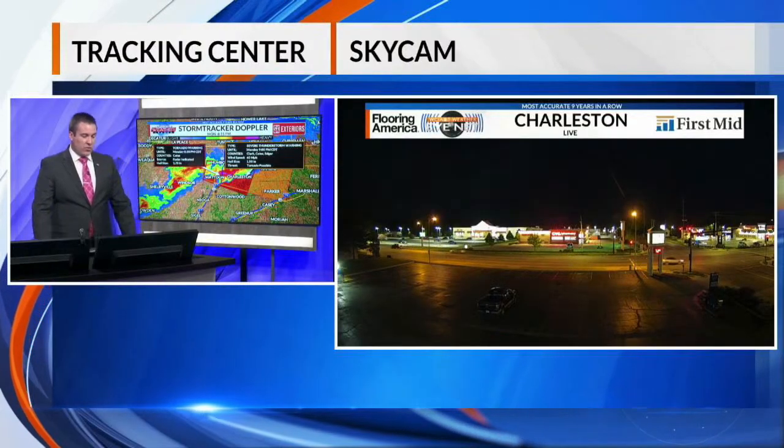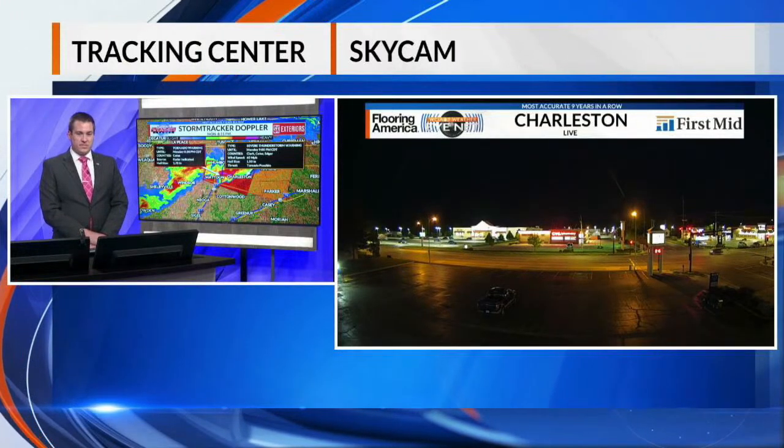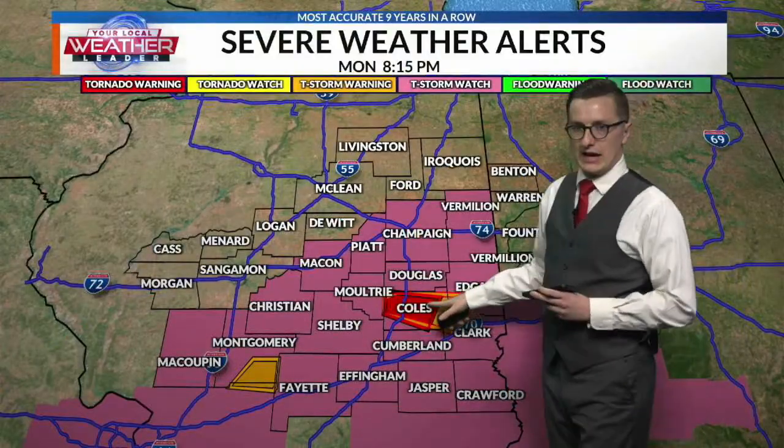So Jacob, we've got some more updates there, just kind of the wide view with our watches and our warnings on it. What do you have for us? Yeah, we're watching this one storm, the one tornado warning in Coles County. It's been the storm of the day. We thought we'd get one, and here it is. And thankfully, we've only had to deal with one.